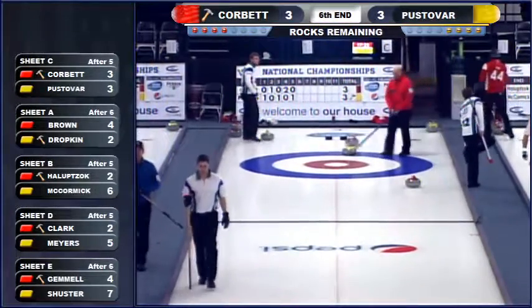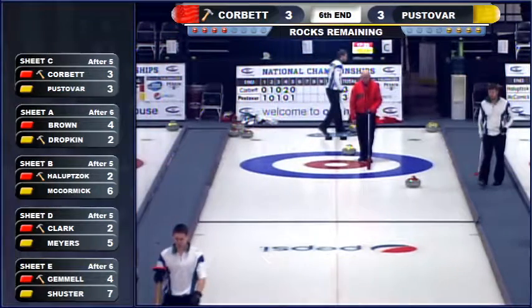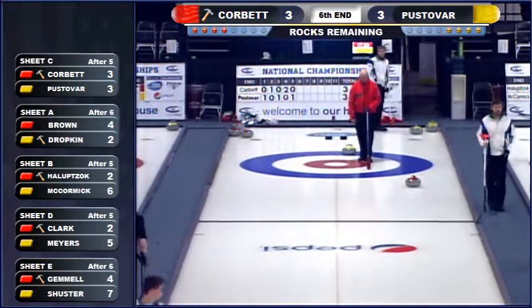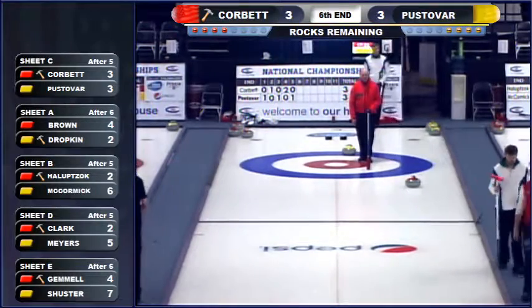Just running a little straight here in the sixth end. There's been several rollouts. I don't know if I see now, okay, if everyone's kind of up their weight by about half a second. That's what it looks like to me.